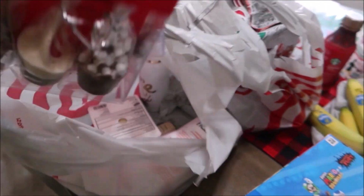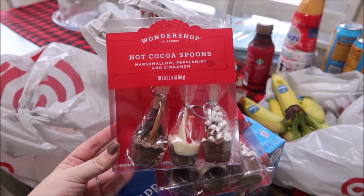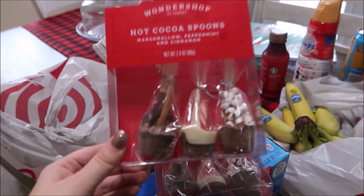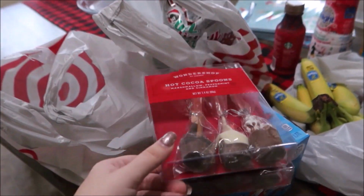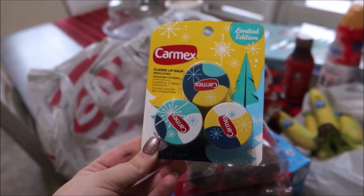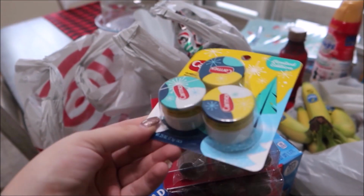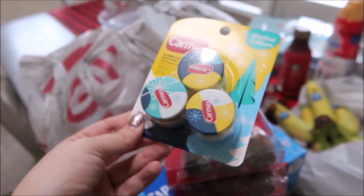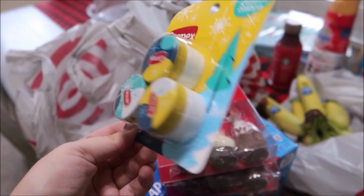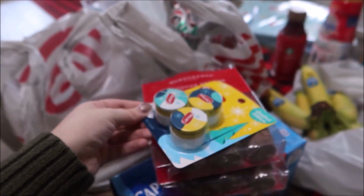Okay, I picked up these hot cocoa spoons. I thought this would be really fun for the kids. These were not cheap. These were like $5 and I needed 4 of them and they only come in a pack of 3, so I had to get 2. Our elf is going to be bringing the kids one of these. There's only 3, so I'm just going to leave a little candy out for Charles because he's still too little for Carmex, for chapstick. But the kids have really sensitive lips and chapped lips right now, so I figured cute little snow Christmassy Carmex for them.